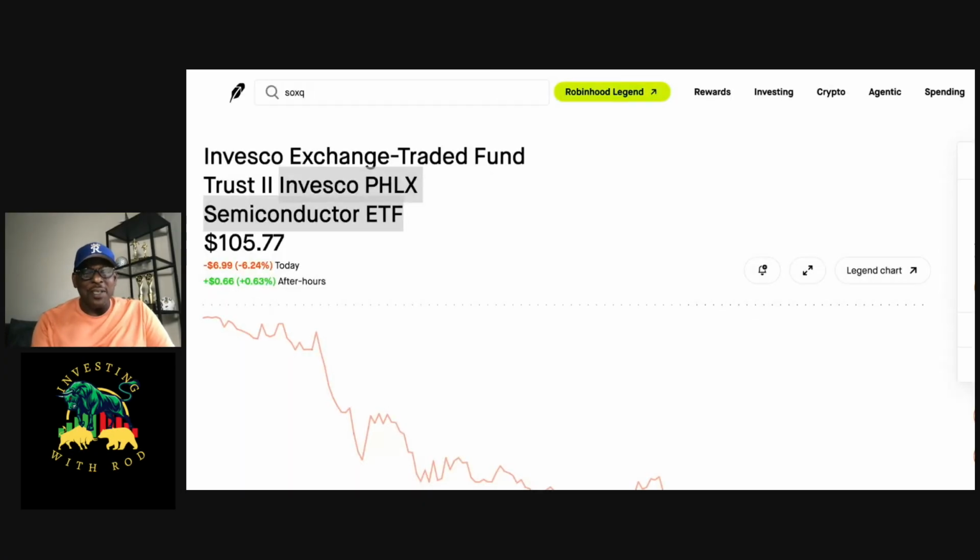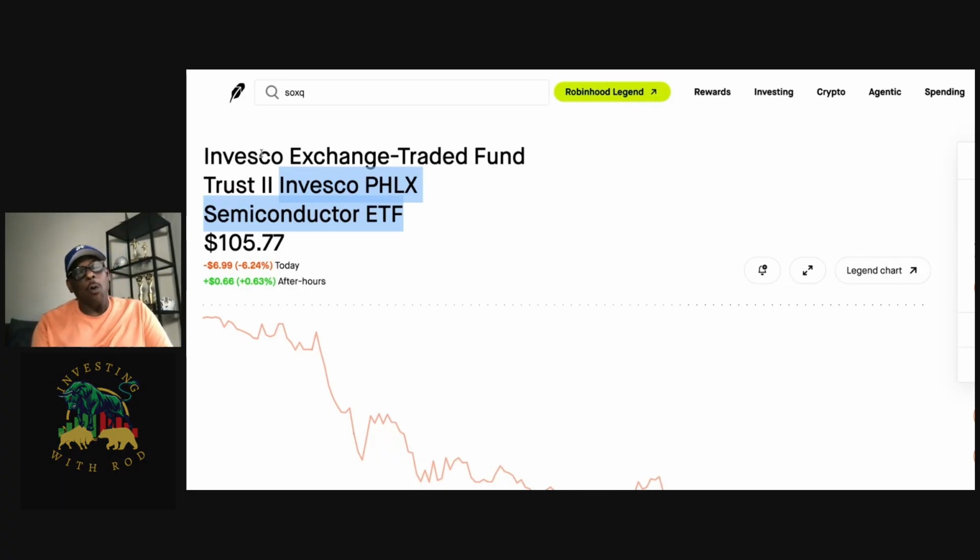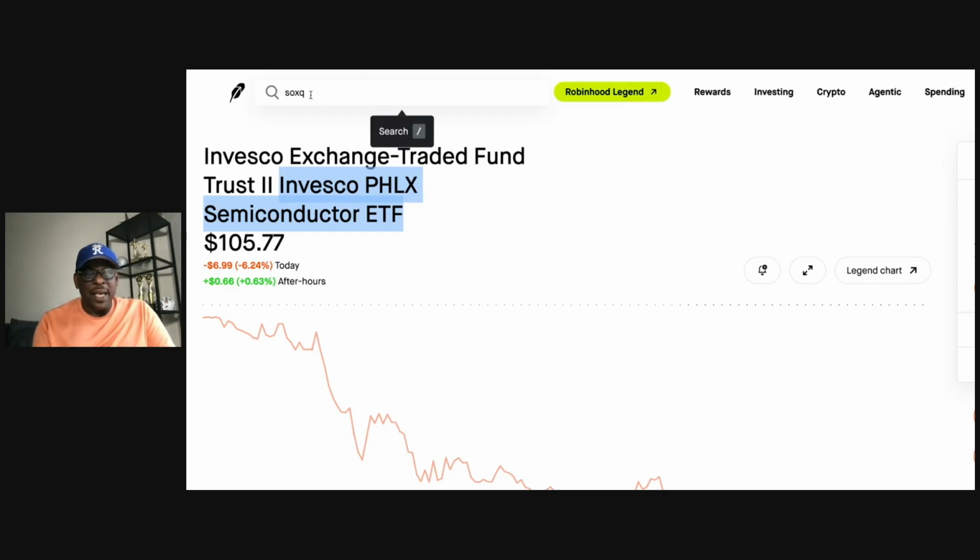All right. Let me go over here to my wonderful Robinhood app. And as we can see, I've already got it pulled up. Notice I highlighted because Robinhood got a whole bunch of extra words up here. We know it's an exchange traded fund. I already told you that. So Invesco PHLX Semiconductor ETF, ticker symbol SOXQ is right here. Going forward, I'm only going to say SOXQ or the Invesco Semiconductor ETF.